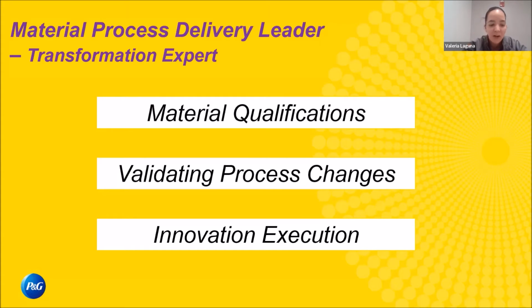You work with your process engineers and your line leader to make sure you're not impacting their downtime. And then you say, okay, we're going to do these tests, and I'm going to validate it and confirm that what we're doing is good enough. And then there's the innovation execution piece that NPD also works on.